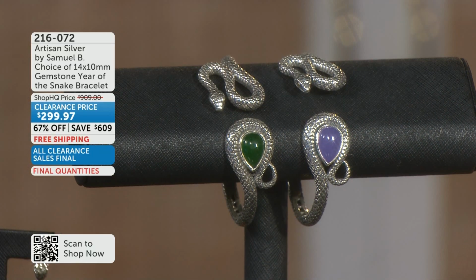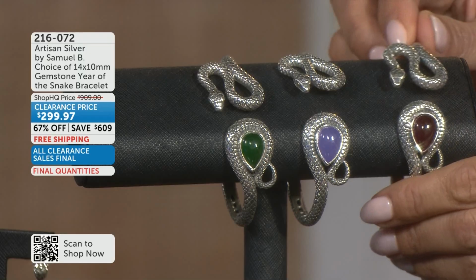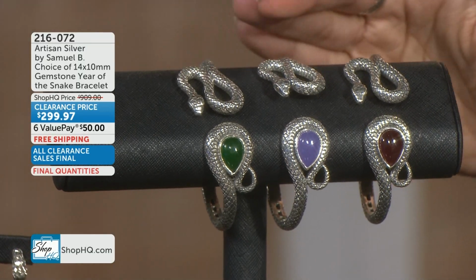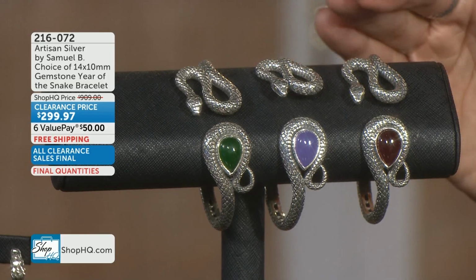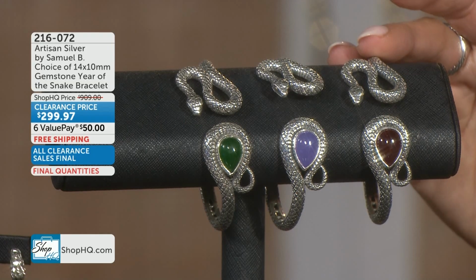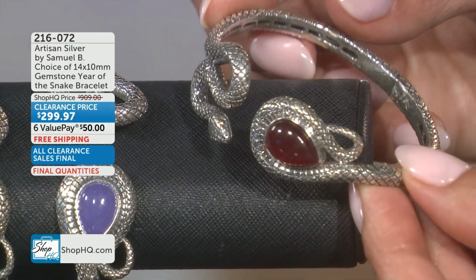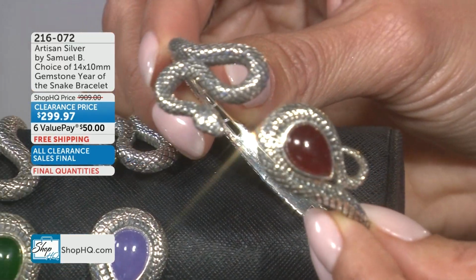The bangle is also a new low price. We have the green jadeite. Oh, gorgeous. Only 8 left. The lavender jadeite, single digits, and the red jadeite, not even a dozen. You know, the weight of this bangle is 27 grams of precious sterling silver.